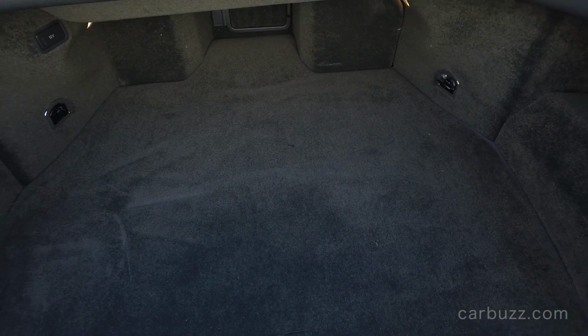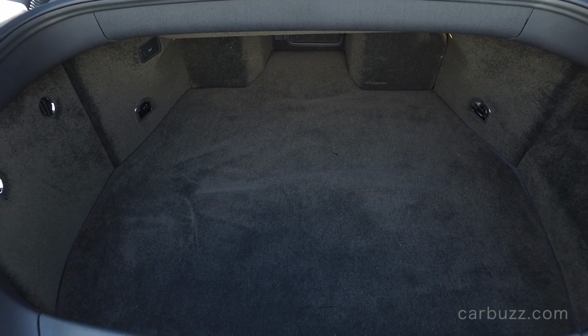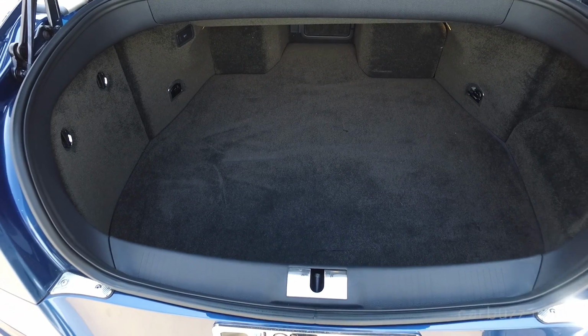So, as I said earlier, this car weighs over 5,000 pounds. That means fuel economy is, well, it's not the greatest. You're going to get 12 miles per gallon in the city, 20 miles per gallon on the highway, and an average of 15 miles per gallon. But anybody who can afford a car like this is probably not at all concerned about paying for gas.